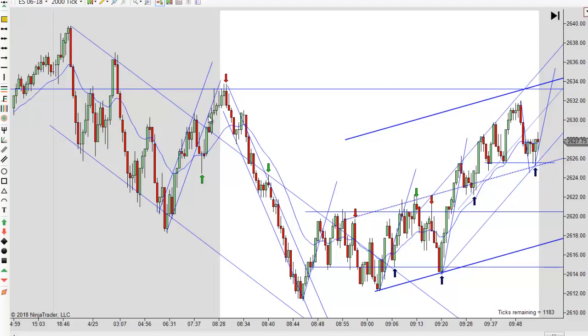So you actually get a first entry right here, and that's tempting as heck. Because of this overshoot and the fact that this is in the overnight, I would wait on a second entry or a trap or something. And in the end, this is just a short trap. So if you did go short there, you got trapped, and the only thing you can do is exit.